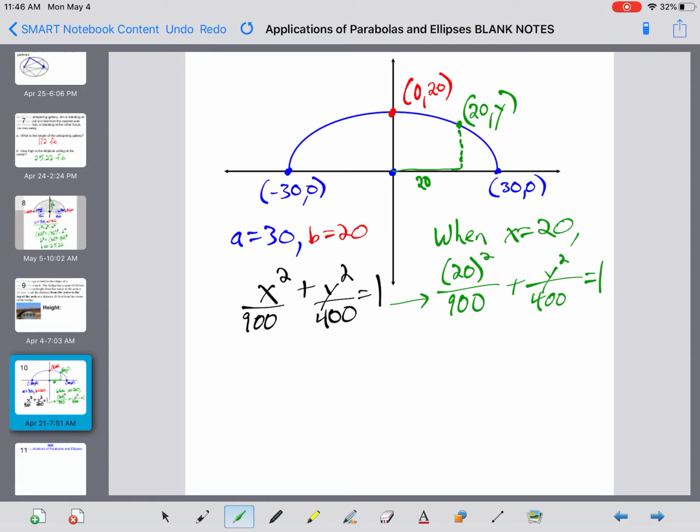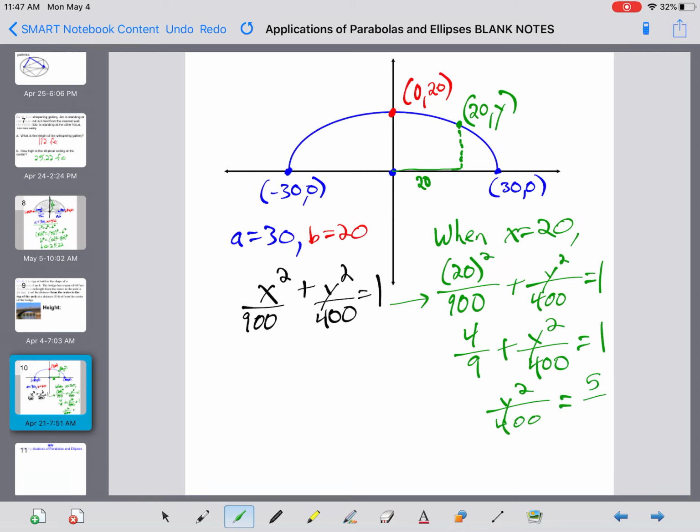So if you type this in, 20 squared divided by 900, that's going to be 400 over 900. That's just 4 over 9. Again, like always, we don't use the calculator until the end, but if you want to avoid writing big numbers, you can see if those reduce. Plus y squared over 400 equals 1. I'm going to subtract the 4/9 over, so I get y squared over 400 equals 5/9. Now, up to you how you want to do it from here. Probably on the calculator, I'd multiply both sides by 400. I'd square root both sides. I'll show you the work. If you just multiply both sides by 400, you get 2,000 over 9.